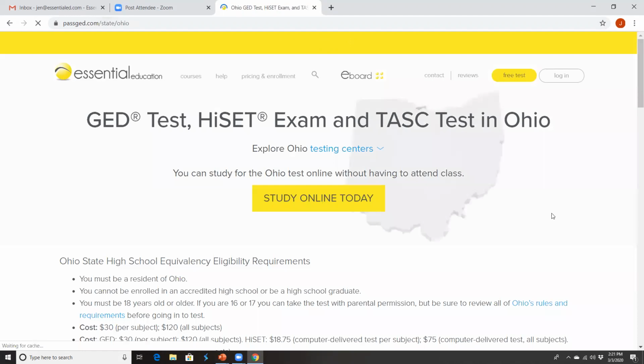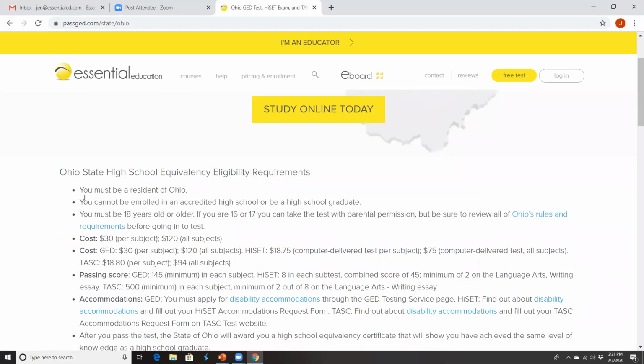And if I click on Ohio, I realize that in the state of Ohio, I can choose from any of those three exams. I can take the GED, the HiSET, or the TASC to obtain my high school equivalency credential. Now, they're all going to cover the same subject matter. Again, science, social studies, reading, writing, and math. They might call those things different subjects, and they're definitely going to ask questions in a different way from test to test. You can learn a little bit more within each state guideline about residency requirements, age requirements, and again, how much it costs to take the test per subject or for all subjects in your state.